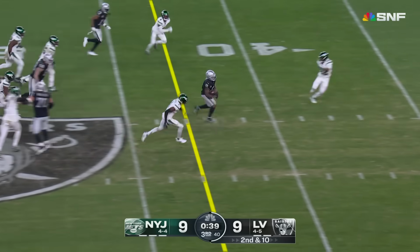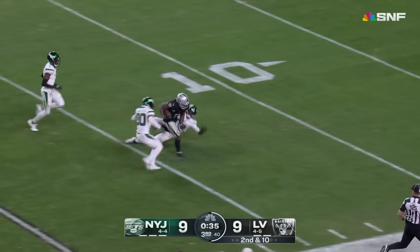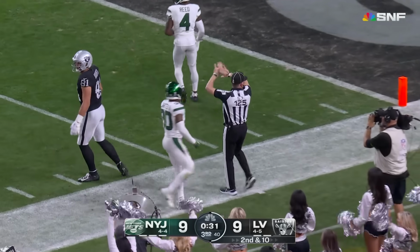17th carry for Josh Jacobs. This is best of the night. Jacobs in the secondary. Jacobs at the 20. Fumble the football out of bounds. Raiders will keep it.